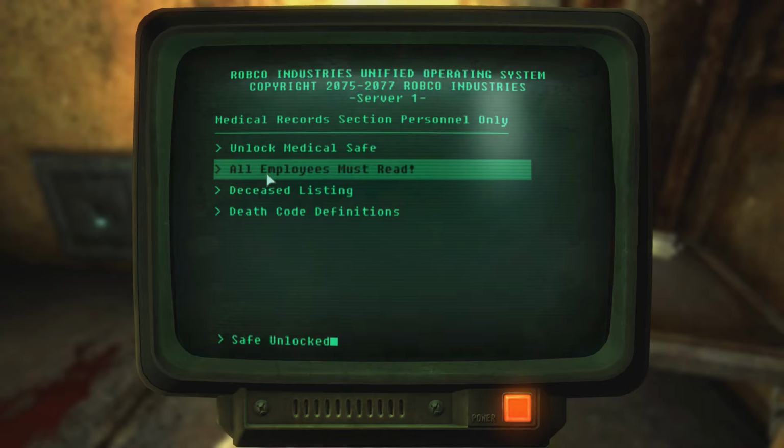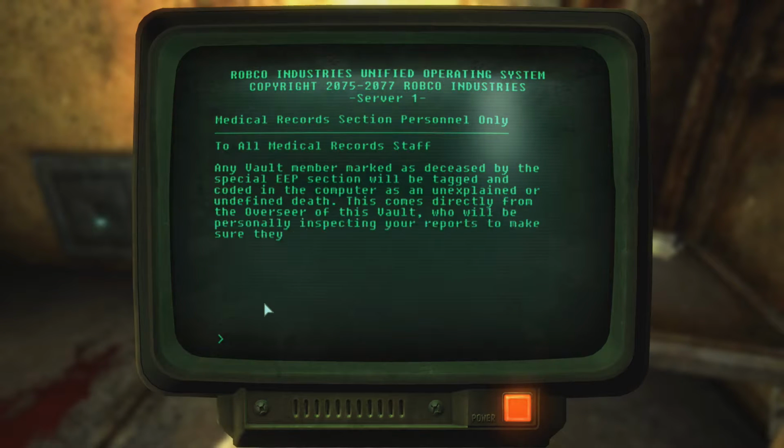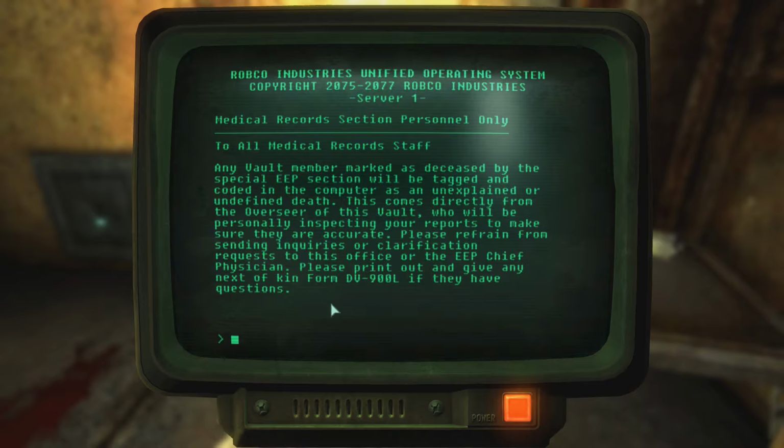All employees must read. To all medical records staff, any vault member marked as deceased by the special EEP section will be tagged and coded in the computer as an unexplained or undefined death. This comes directly from the overseer of this vault, who will be personally inspecting your reports to make sure they are accurate. Please refrain from sending inquiries or clarification requests to this office or the EEP chief physician. Please print out and give any next of kin form DV 900L if they have questions.